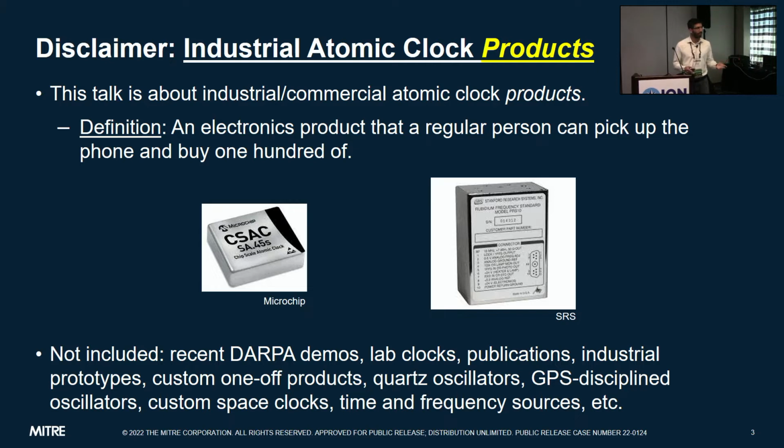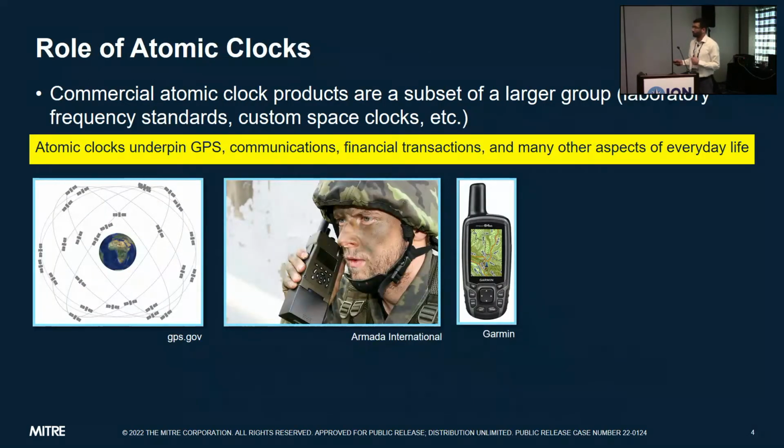We're not going to be talking about recent demonstrations that are funded by DARPA, custom one-off space clocks, academic demonstrations, high-performance laboratory frequency standards, the whole slew of different things. Non-atomic oscillators. We're really focused on commodity electronics products for the bulk of the material that's in the presentation, which I may accidentally call atomic clocks, but we're specifically talking about products. Of course, those products are a subset of a much bigger class of systems, the whole slew of atomic frequency standards.